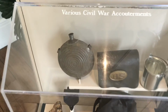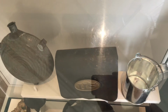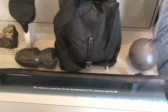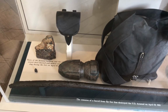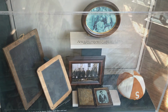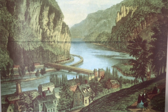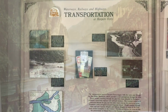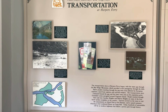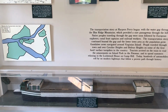Various items that were used during the Civil War, including a canteen, a cartridge bag, and a tin for eating. Cannonball and other projectiles. Some items related to Storr College, which is located in Harper's Ferry. A print by Currier and Ives, 1857. Transportation at Harper's Ferry, located between the Potomac and Shenandoah rivers, with a railroad, and a canal, which is a model of one of the canal boats right here.